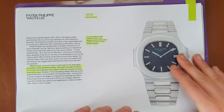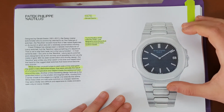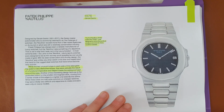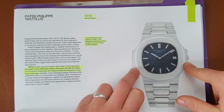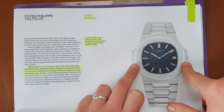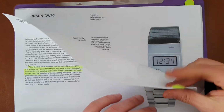And we can see now one of Gerald Genta's designs, the 1976 Nautilus. The first Nautilus was actually called 3700-1 and was designed to mimic the porthole window common on maritime vessels. And if you don't know, these two unusual lumps on each side were actually a result of functional imperative and help create waterproofing and sealing the case. So that was new information as well.